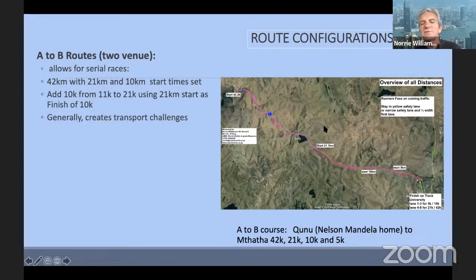And obviously these starts can all happen at the one time, more or less, because the last finisher of the 21 is in before the first of the 42, just getting the timings right. So yeah, that's a nice system, particularly now for COVID, because you're not cluttering the road with numbers of people.